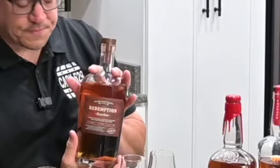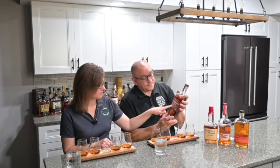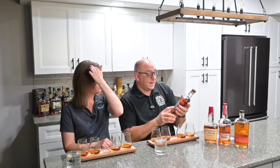And it is 88 proof. So it's going to be interesting to see where this falls on the palate. It is, interestingly enough, distilled in Indiana, but it is bottled down in Kentucky at Bardstown. And it actually has the mash bill right on it. It's got 75% corn, 21% rye, and 4% barley. It's aged in new charred oak barrels.